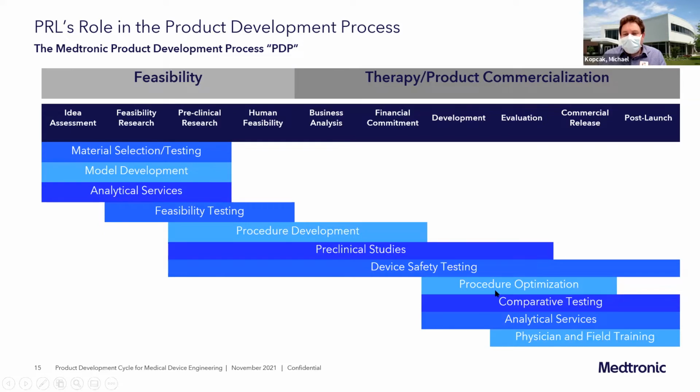Then we generally get into procedural optimization. So we'll bring in clinicians or other experts to help us understand how we can best deliver this therapy. And then we'll start to do field training for our field staff that support clinical cases, as well as our physicians. And usually around this procedure optimization time, we start going back up to the top and looking at the second generation of devices.